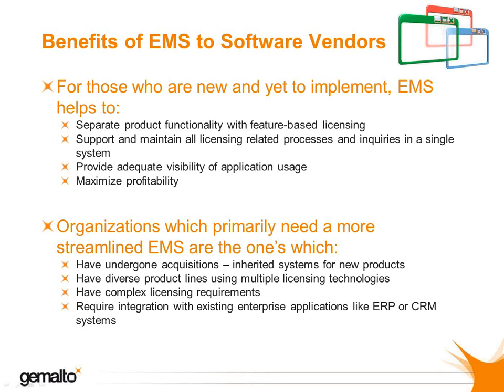If your organization has acquired other companies with their products, you'll need a more streamlined, more flexible EMS able to handle different licensing technologies that the acquired company might have been using, for example. If you have complex licensing requirements, the EMS needs to handle that and give you options to customize and adapt. And of course, as we mentioned a few times, you need to be able to have that connection to your back office systems.